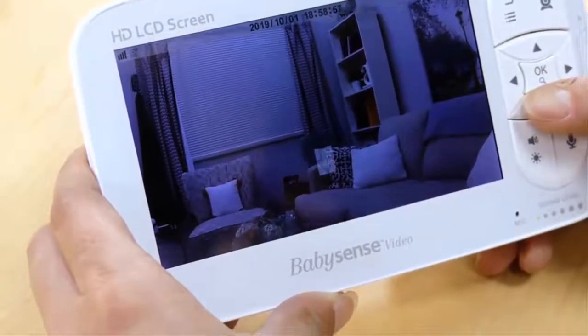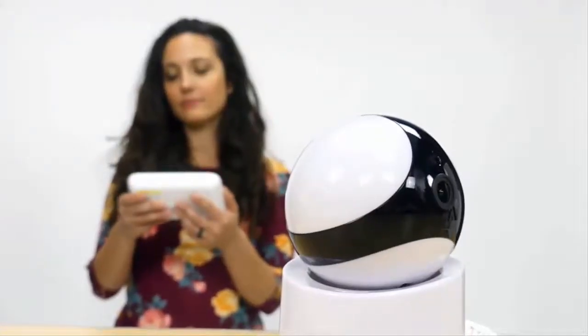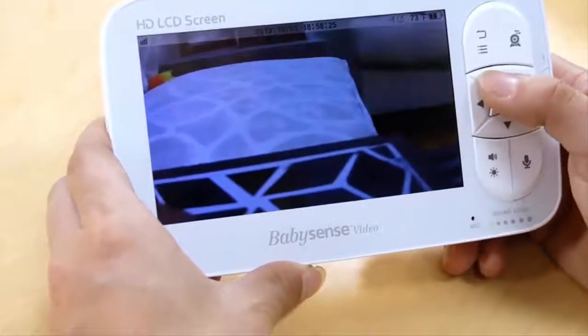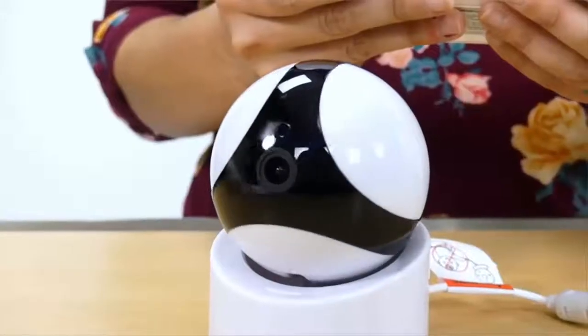5-inch LCD display. You can even remotely control the cameras to pan up to 350 degrees around and tilt up to 70 degrees. You can also double zoom. All of this at up to 960 feet range in an open space.